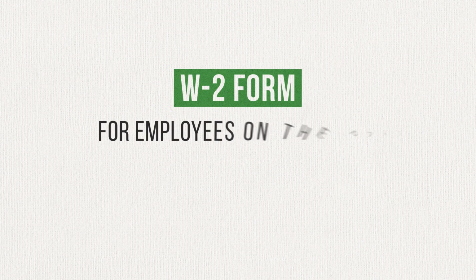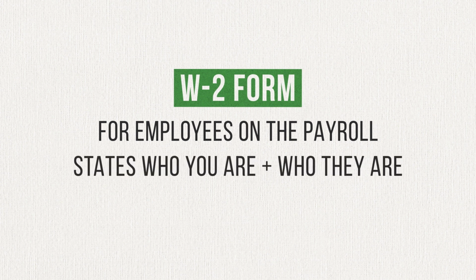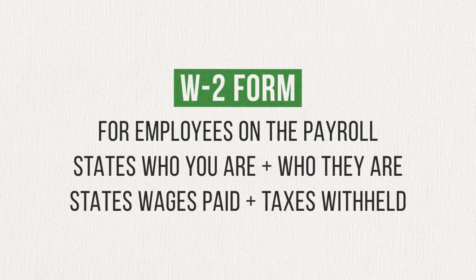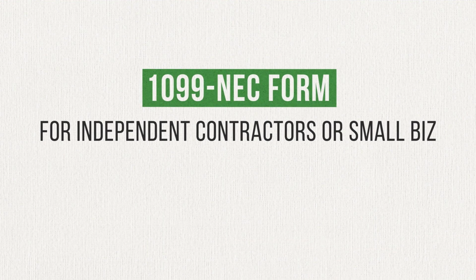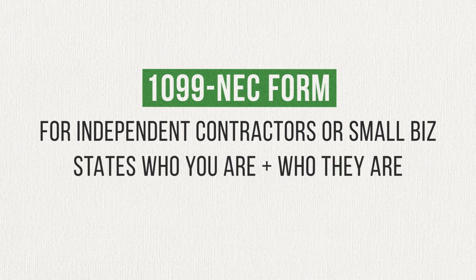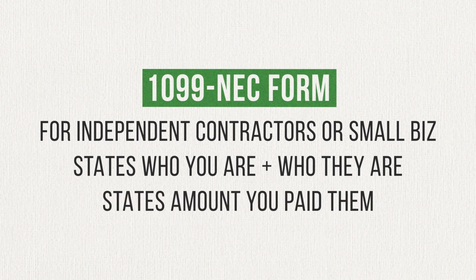I can tell that all these forms are already starting to get confusing, so let's pause for a second and just review each one. A W-2 form is for bona fide employees of your company that are on your payroll. All it states is who you are, who they are, how much money you paid them in the past year, and how much taxes you withheld from their paycheck. A 1099 NEC form is for independent contractors or other small businesses which you paid more than $600 in the past year. All that one states is who you are, who they are, and how much you paid them. There's no tax withholding for independent contractors.